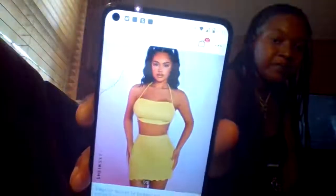Last two items. And a little top. And this last dress. I don't know how this is supposed to go. I don't know. Let me see. What the heck? It looks like it's missing a piece.